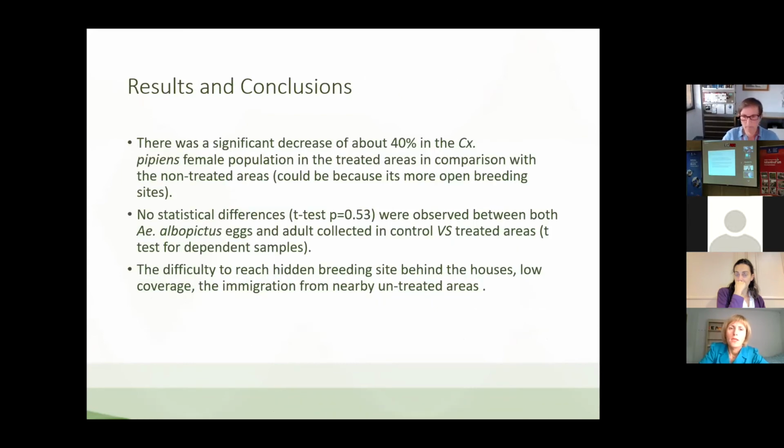All the data has been statistically analyzed by the Romeo group, and the statistical analysis has shown that there was a significant difference, a decrease of about 40% in Culex pipiens females population in treated compared to non-treated areas. But regarding the albopictus, we have not observed any difference between both albopictus eggs and adults collected in control versus treated areas. And we think that the good results that we have on Culex pipiens may be attributed to Culex pipiens breeding more in open breeding sites compared to Aedes albopictus, that breeds more in hidden breeding sites. And with the low volume technique using the BTI, it was not possible to reach the breeding sites behind the houses most of the time.